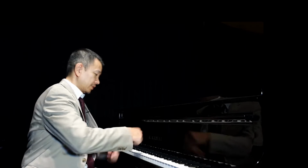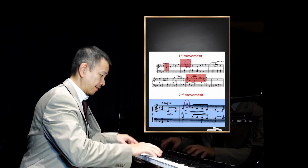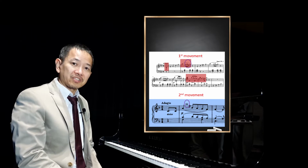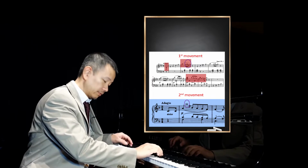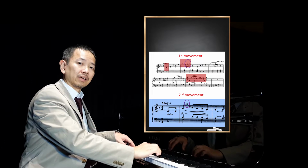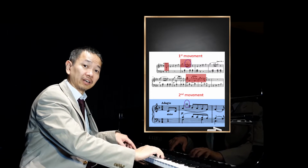Before we go to the second movement, let me play the first 8 bars of the first movement. Now, let me take the first and the last notes of this arpeggio triad. The first and the last, and also the gruppetto, but I will raise it a third higher.